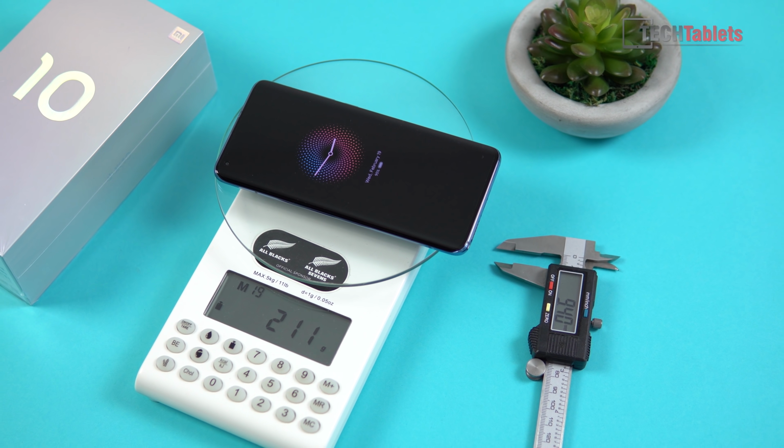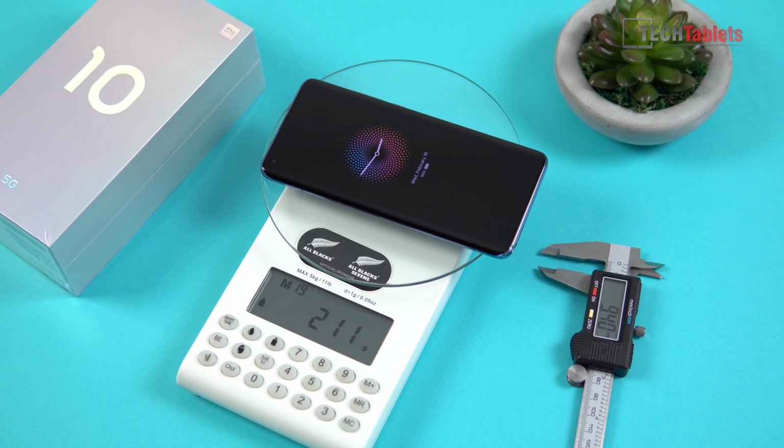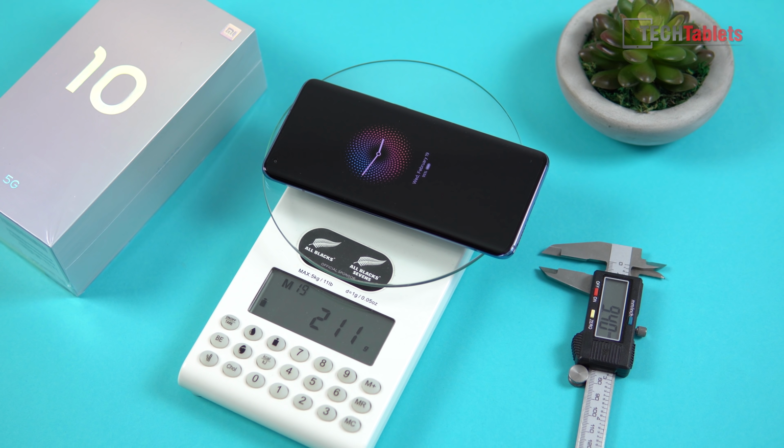So according to my measurements here, it is a rather heavy phone at 211 grams. It is also quite thick at 9.4 millimeters. Now this is not with the camera bulge. If I include that, it brings it up then to 11.5 millimeters.